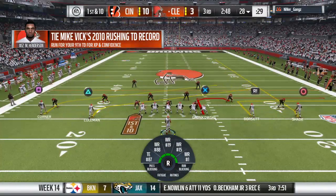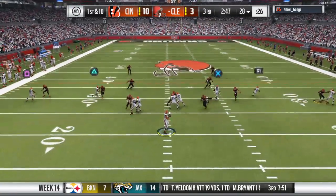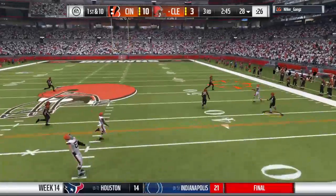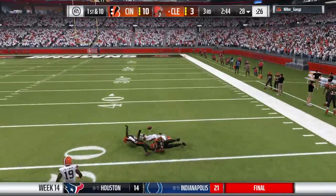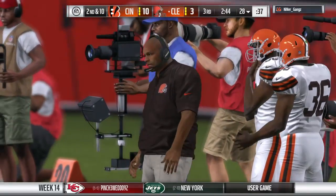They come up in an empty set. 4 wide receivers, 1 tight end. They'll look to throw now on 1st down. And it pops free. The collision there jarred the ball loose and brings up 2nd down.